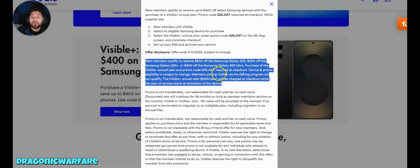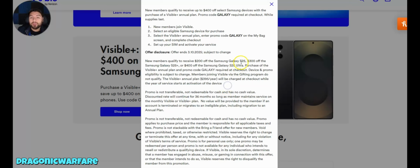It says new members qualify and receive $200 off the Samsung Galaxy S25. So here you go. So new members, guys, with this promo, it depends on the phone you get. So $200 off the S25, $300 off the S25 Plus, and $400 off the S25 Ultra. So 2, 3, 4, and of course small, medium, large. Just depends on which phone you get, but of course it also goes off the price of the phone. Eligibility is subject to change. Members joining Visible via the gifting program do not qualify.